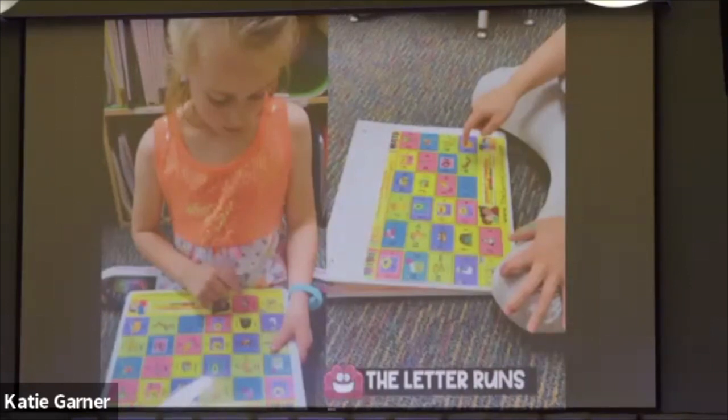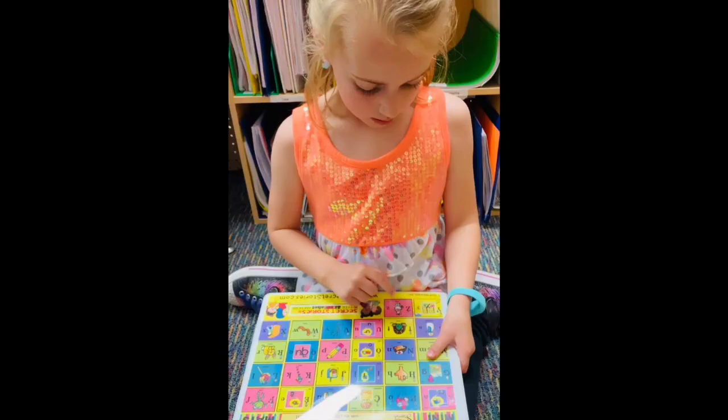These guys are doing it in any way they want. So they're doing it to the tune of the normal letter run, which is just the ABC song, but they're going all out of order. And I just like kind of showing how this builds this ability to see a symbol, make a sound, see a symbol, make a sound, see a symbol, make a sound. Because that's what a reader's going to be doing.